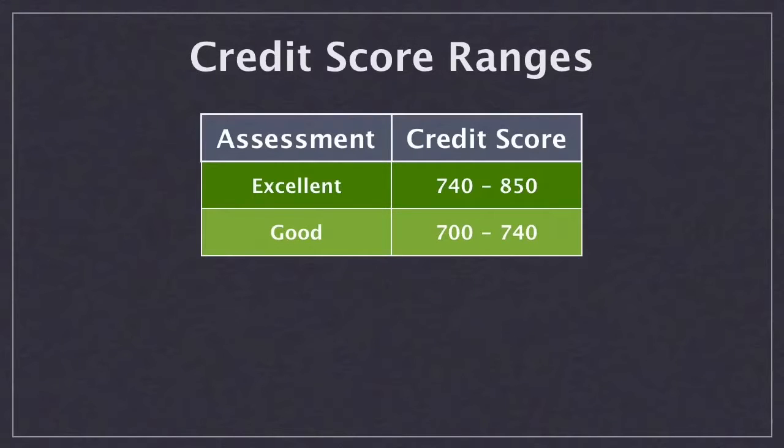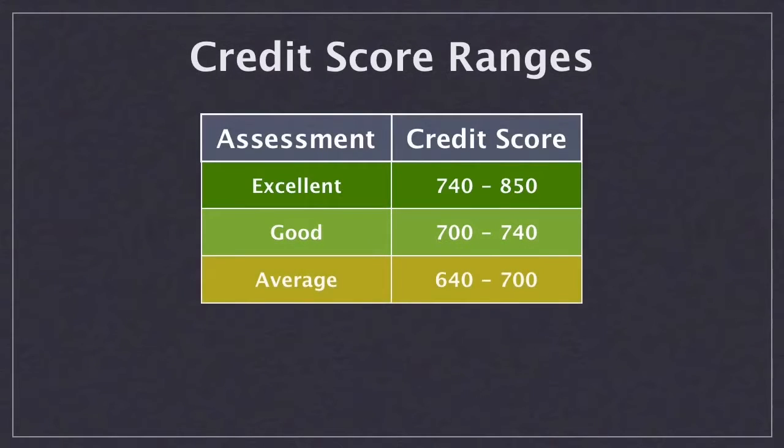Below that is an average score, between 640 and 700, which is the most common range. You probably have one or a few negative marks, but nothing crazy like a bankruptcy on your report. And maybe you just don't have a long credit history. You'll have access to a good number of credit cards and should be approved for loans, although you most likely won't qualify for the lowest rates.